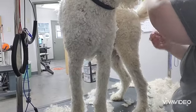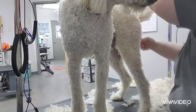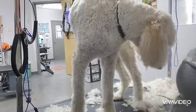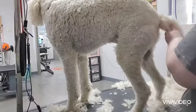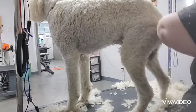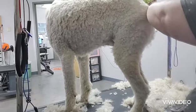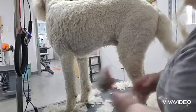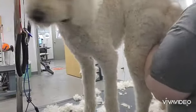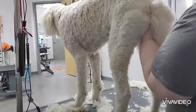Something else is dry. I'm just hacking at his tail. Y'all can't see because his head keeps getting in the way. His coat is literally like a sheep's coat. Okay, I'm gonna try and see if I can get a seat comb through this real quick, and then we'll pop him in the tub. Stop. Can I help you, Moosey? Come on. Put your head over there and just look at the door.